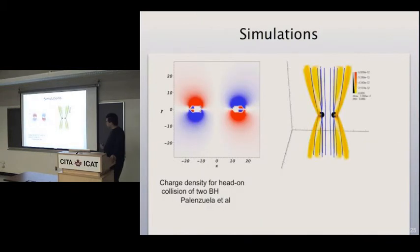Now, Carlos has done simulations which I think show what I just presented. So this is a charge density in, I think, the equatorial plane for the two black holes that are moving through an external magnetic field towards each other. And there are some strange things happening close to the horizon, which I don't understand, but I'm not sure Carlos and his colleagues understand. But they do show clear formation of this jetted outflow with two currents each. So the experiment is very encouraging.